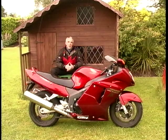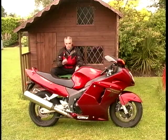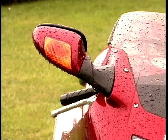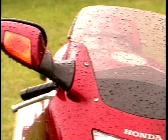Linked braking system: apply the front brake and it brings the outer piston of the back brake on. Apply the back brake, it brings the outer pistons of the front brake on. Very clever. Dashboard nice and neat, adjustable levers, nice big adjustable mirrors. All together, a together bike. And so is the Hayabusa.